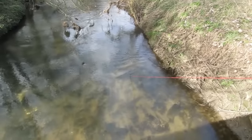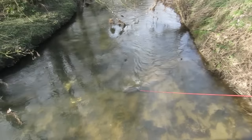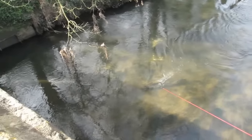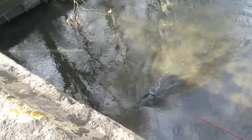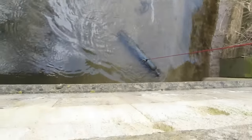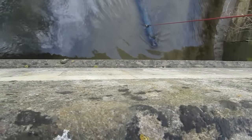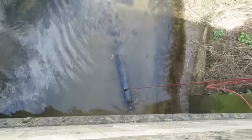Just putting this giant thing across the riverbed here, and we can actually see that it's a gas cylinder there under the water. That's actually what that is. So I'm going to try and pull it out of the way, because I don't think I'll be able to get it up in any way. It's just too heavy to be able to do so. In fact, it's a welding cylinder for welding gas, because it's blue.